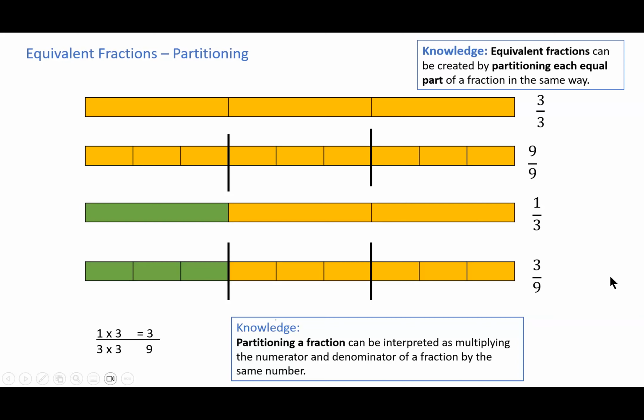The other knowledge statement that goes with it is: partitioning a fraction can be interpreted as multiplying the numerator and denominator of a fraction by the same number. And there's the visual that I showed you there. And that's the symbolic. I like to draw that long line to show that I'm multiplying 1 times 3 on the top, and I'm multiplying 3 times 3 on the bottom, by the same number, and I get 3/9. And I should have put the equal sign in the middle.